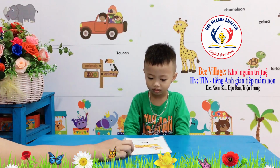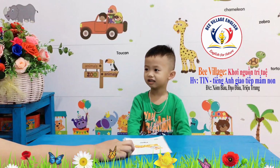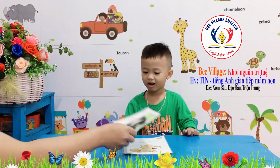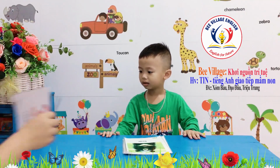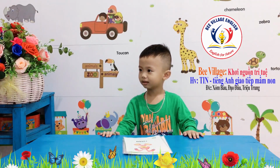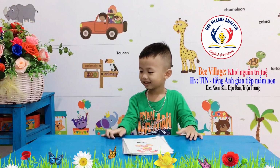And what animal is this? Tiger. Okay, tiger. And here? Mouse. Okay. And what animal is this? Bear. Good job. What animal is this? Rabbit. Yes, rabbit. Can you do like a rabbit? The rabbit like this. Okay.